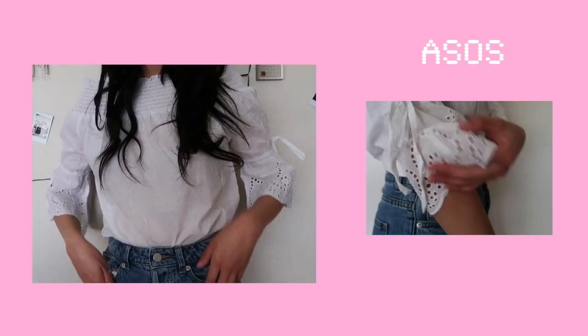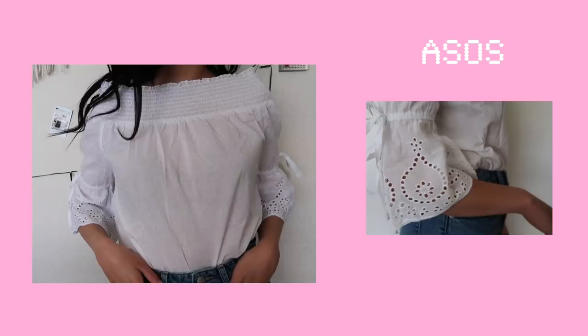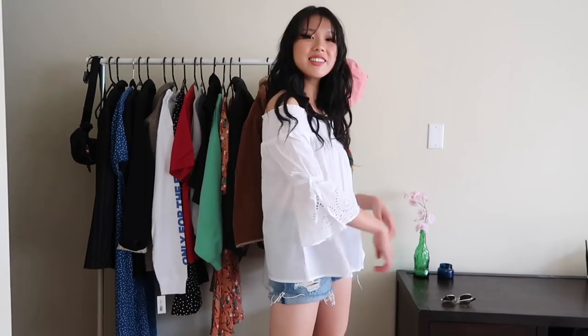Sorry, I'm not explaining this very well, but it looks really similar to this top. This top is from ASOS. It also has the little embroidery on the edges of the sleeves. It also has a kind of ruffled up look on the stretchy part. Hers is also pretty loose and flowy looking, and this one is too. But yeah, I was really happy when I found this top because it is such a close match to hers.